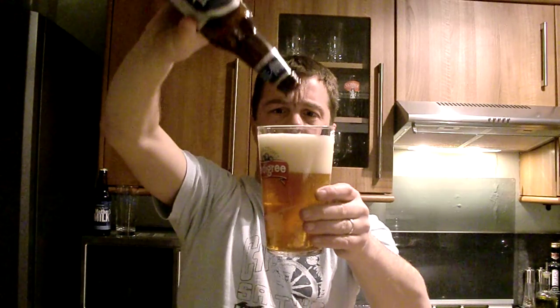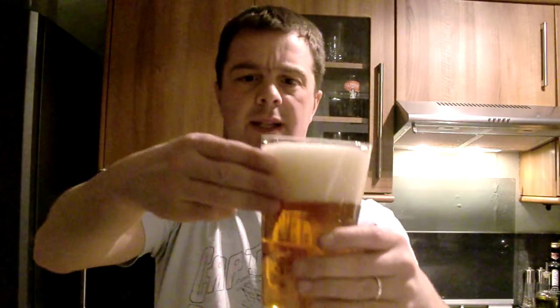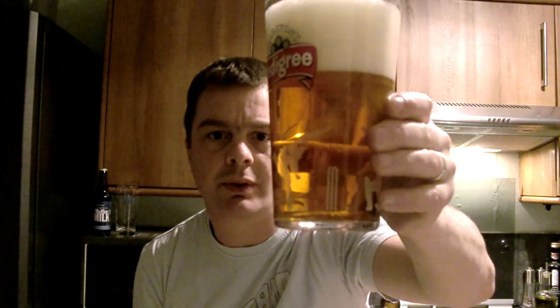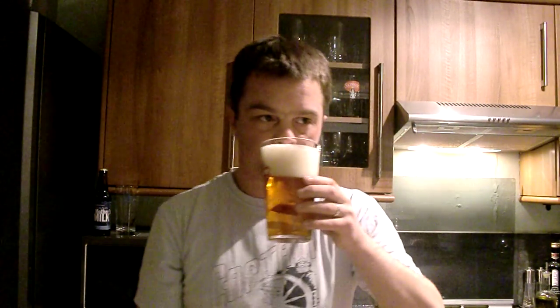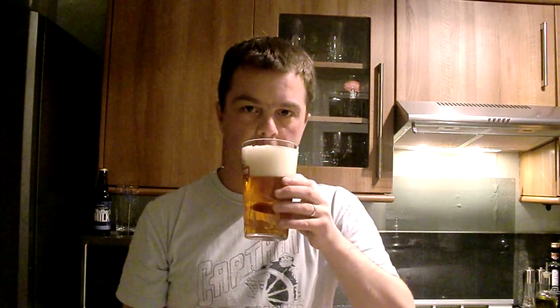Oh, that's got to be a good 3-finger head there. Yeah, easily a 3-finger head. Plenty of carbonation going on. Loads and loads of carbonation, if you can see that. Just going to hold it up to the light more. Wow, it's like a bit of a fire extinguisher going off there. Fluffy off-white head. Not really getting much of an aroma at the moment. It is hoppy.